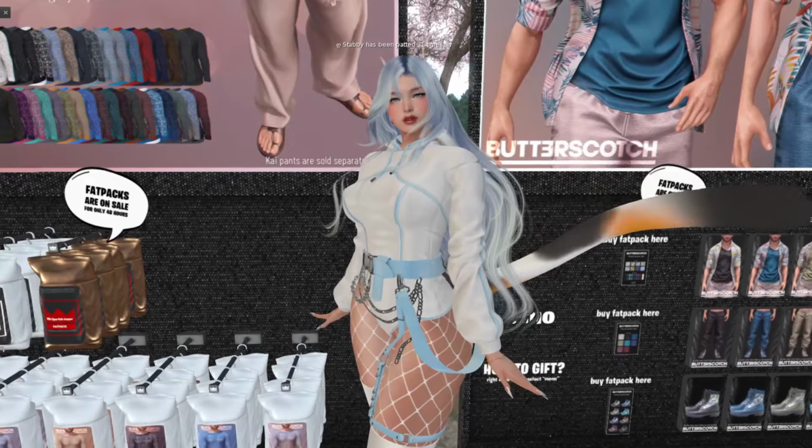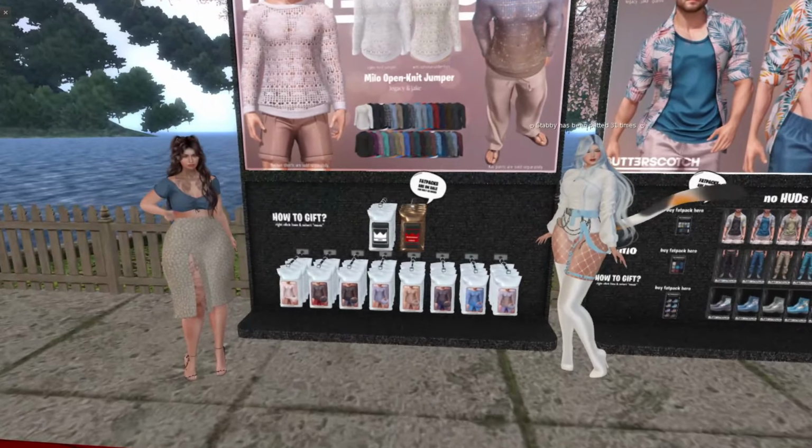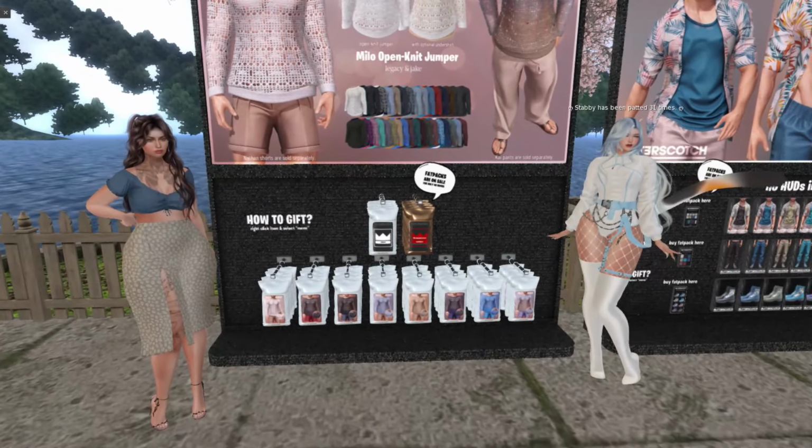Today. I know, right? Okay, anyway, so we'll do 50 Linden Friday.